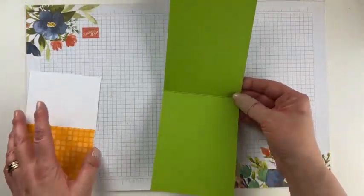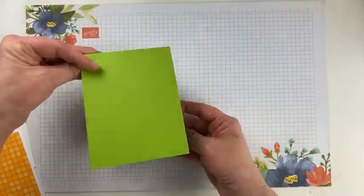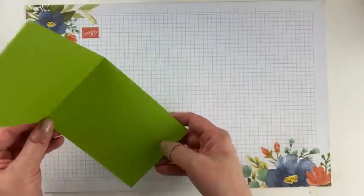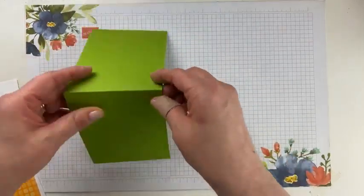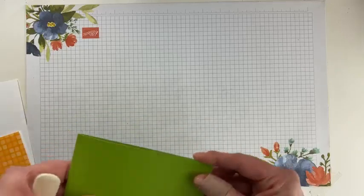So we're going to do a Granny Apple Green card base. I am going to have my card open, top flap opening like this. If you want your card to open like a book, just adjust your measurements. But we're going to go 4 1/4 by 11, scored at 5 1/2. Here's our card base. Let's burnish that fold. I thought I did, but I don't think I did.